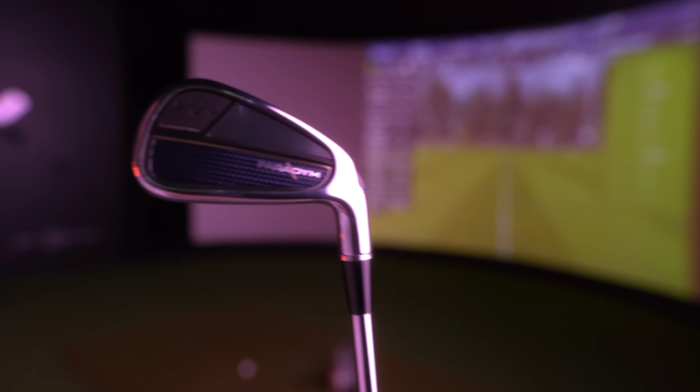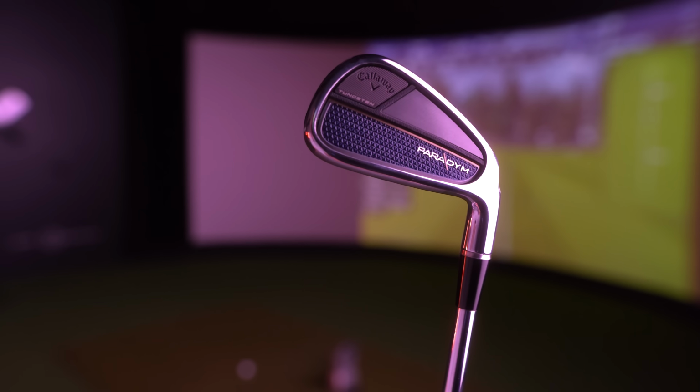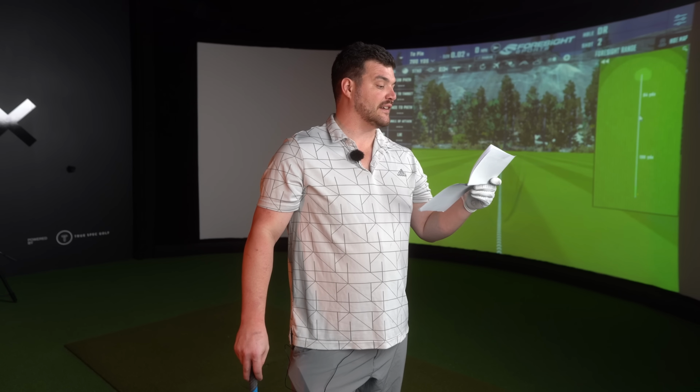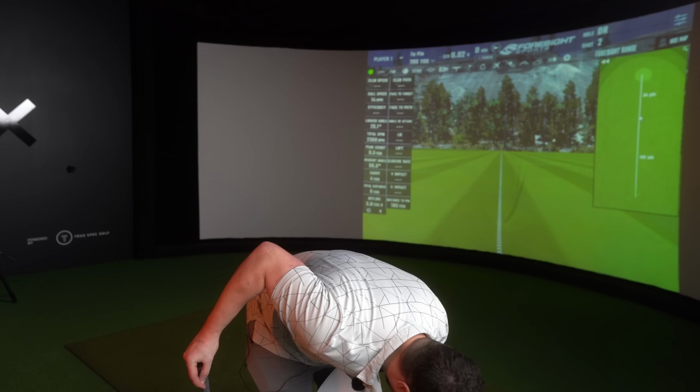A lovely iron, searching for someone who is also looking for extra distance with a redefined shape and born with premium forging. A lively iron who's seeking holes. Oh, it sounded so much better when I wrote it. So based on that, everyone that fits that dating profile could in fact date the Paradym Iron.